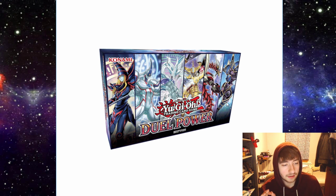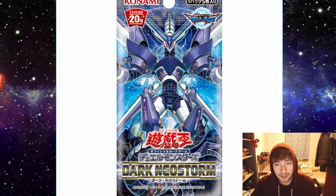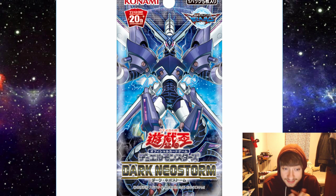Dual Power is another set that looks really, really good. A lot of people are excited for this set, including myself. Pretty much Dual Power has all the reprints we should ever need. We have some really nice Link Vrains and Link Vrains Pack 2 imports coming in this set as well, and some Link monsters that aren't even from theirs, like Security Dragon, which is a really nice addition. And then also Dark Neostorm is coming in after that, where we got all of the Destiny Hero support that actually looks like it could make Destiny Heroes an interesting rogue option, and some other stuff. So this set looks really cool as well.